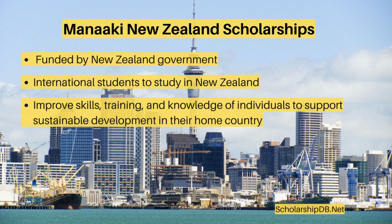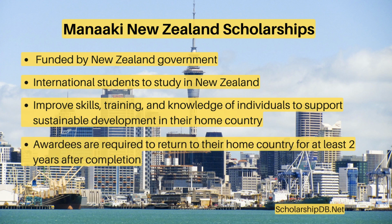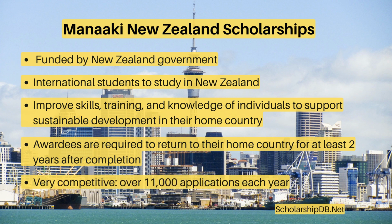These fully funded scholarships are for diploma, undergraduate, master's and Ph.D. levels. Awardees are required to return to their home country for at least 2 years after the completion of their scholarship to apply these new skills and knowledge in government, civil society, or private business organizations. The Manaaki New Zealand Scholarship is very competitive. Every year there are over 11,000 applications.